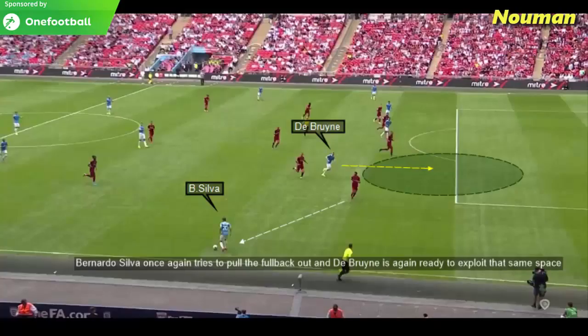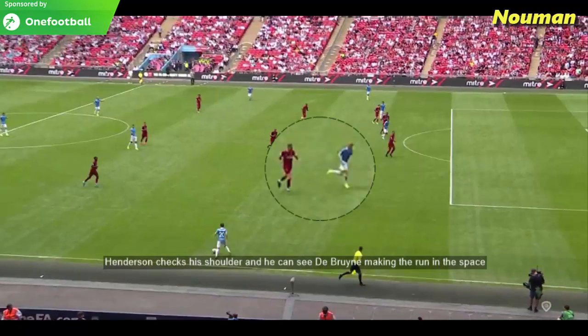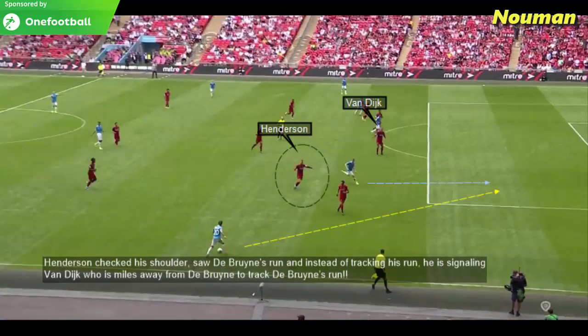Bernardo Silva once again tries to pull the fullback out, and Kevin De Bruyne is once again ready to exploit the same space. Henderson checks his shoulder and he can see De Bruyne making the run in the space. Henderson checked his shoulder, saw De Bruyne's run, and now instead of tracking De Bruyne's run, Henderson is trying to signal to Van Dijk, who is miles away from De Bruyne, to track De Bruyne's run.